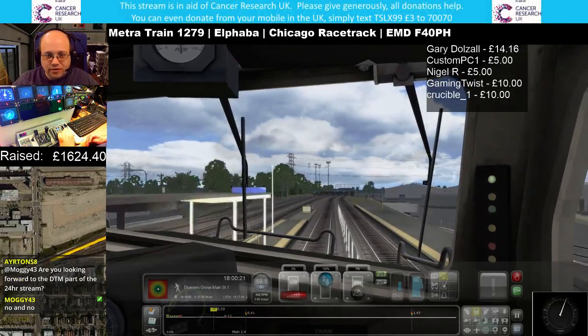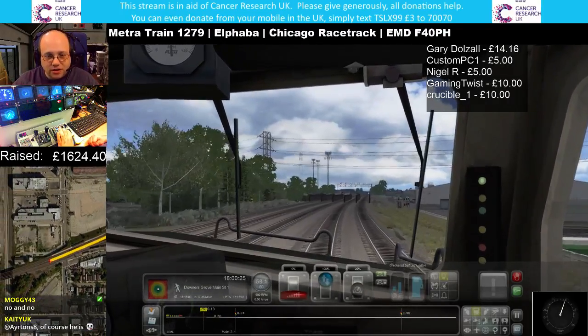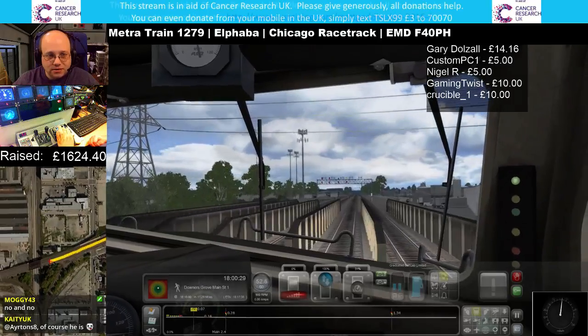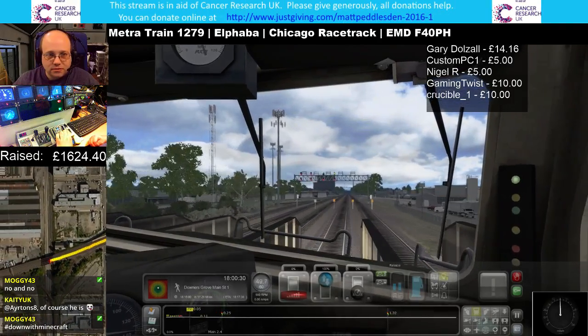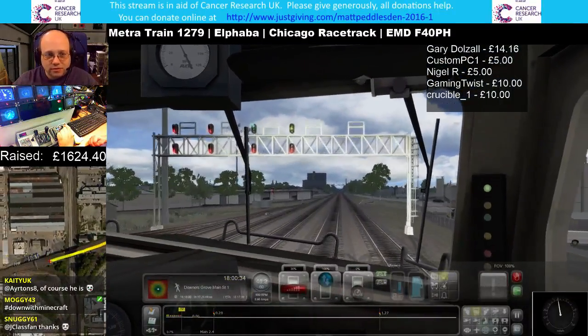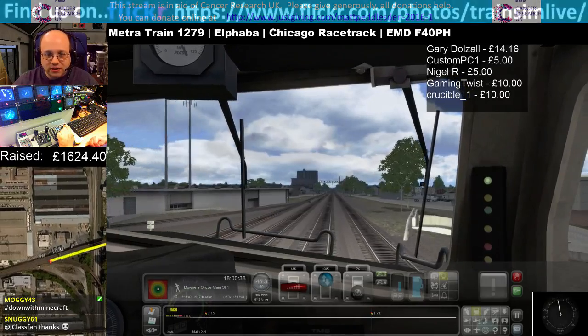Yeah, if you look around on Google Maps you can see what's actually going on in Chicago in railroads. It's amazing, it's an absolutely amazing place. A highball, looking good. Well, that yellow was mine. But it isn't.